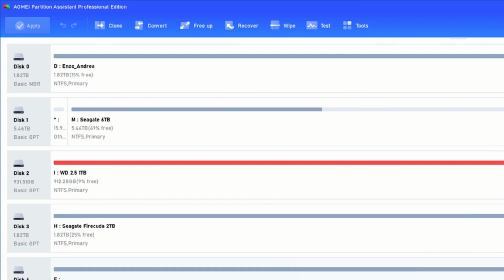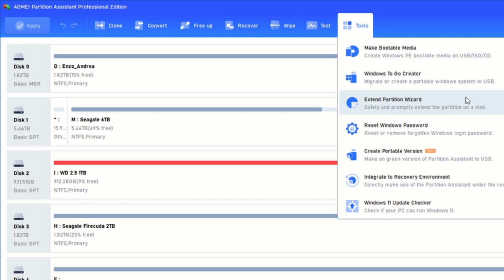There's two ways to go about it, and as I mentioned guys, this is the Partition Assistant. So you've got a couple options here. You can clone, you can convert, free up space, recover, you can wipe, and there are some testing tools here. You can extend the partition wizard, you can create a portable version. So if you want to carry your operating system around with you on a USB drive, you can do so. And you can run your specific Windows on any machine. And there is a Windows 11 update checker here, so you can check if your PC can run Windows 11.